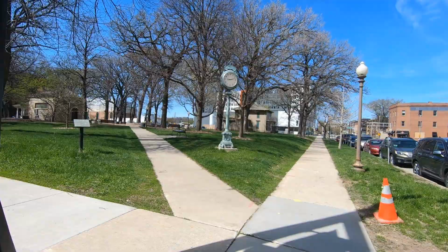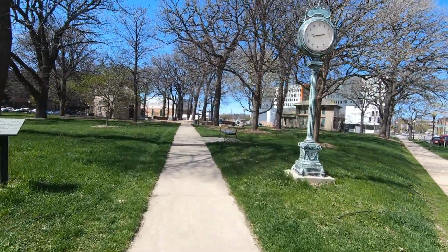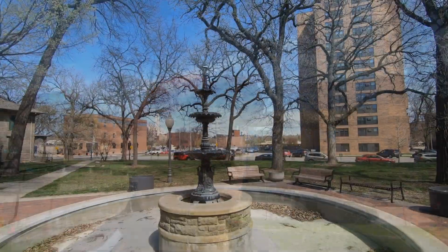Alright, my smooth entrance into Central Park. Rochester's first park, and I'm just gonna do a quick walkthrough. Well, as time goes on, I'm sure I'll get a little bit better at this, but bear with me, might be a lot of editing involved.